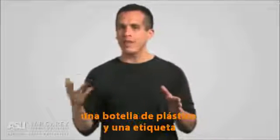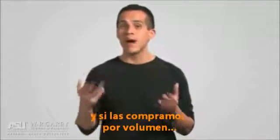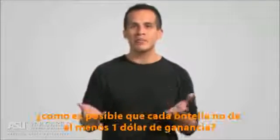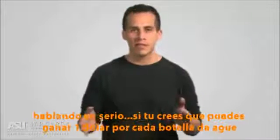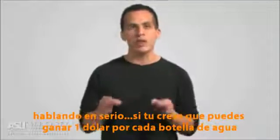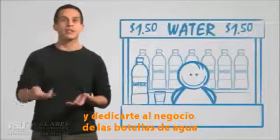Water. A plastic bottle and a label. That couldn't cost more than 50 cents. And if you buy them in bulk, how could each bottle not give you at least $1 in profit? Seriously. If you think you can make $1 per bottle, you should drop out of college right now and get into the bottled water business.